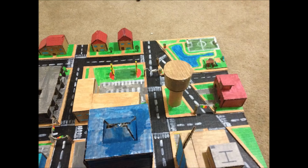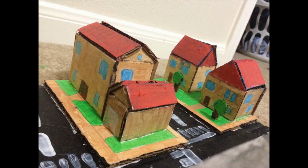To make my town look nice, I added a few trees, a soccer and football field, a small park, and traffic lights.